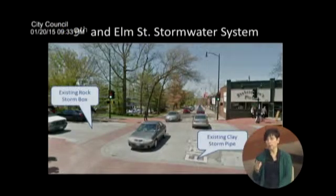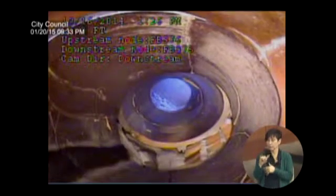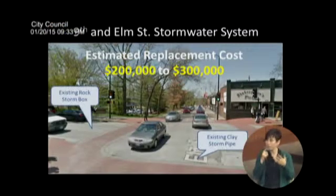Again, this is the surface of the intersection where many of us have walked, driven, or ridden our bikes. Under Elm Street is a clay pipe. This is the inside of that clay pipe looking up toward an inlet. The pipe is cracked, has holes in the bottom, and is misaligned. These aging stormwater systems and hundreds just like it are still in use all over Columbia today.